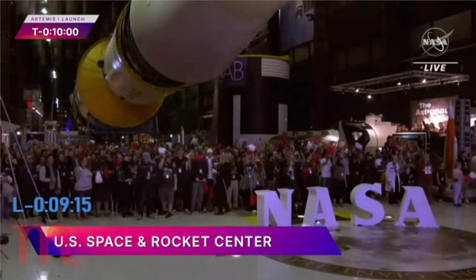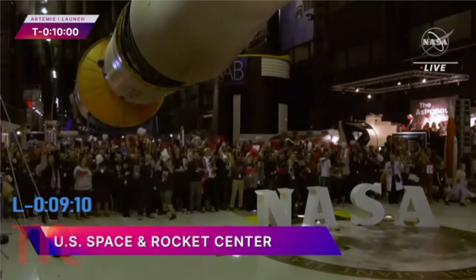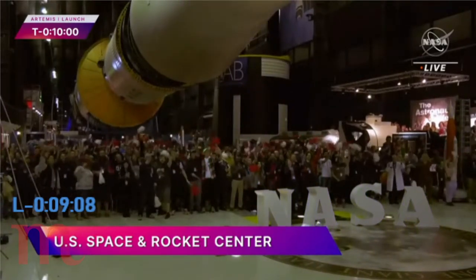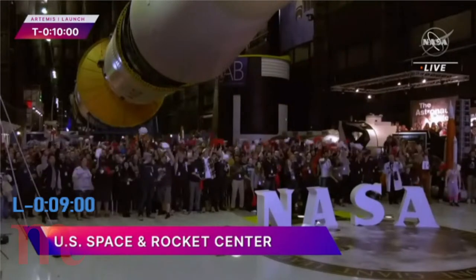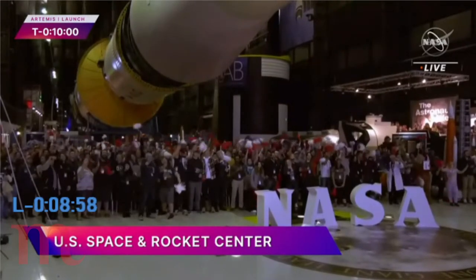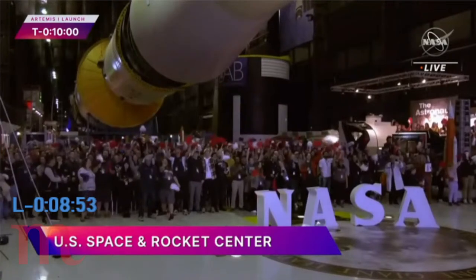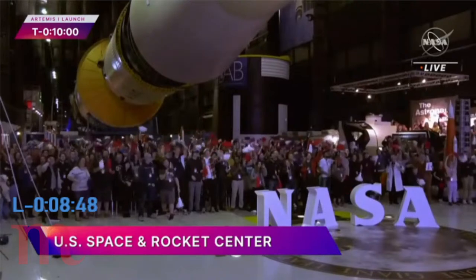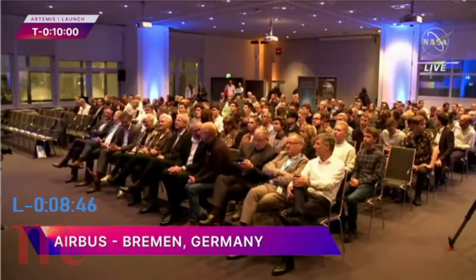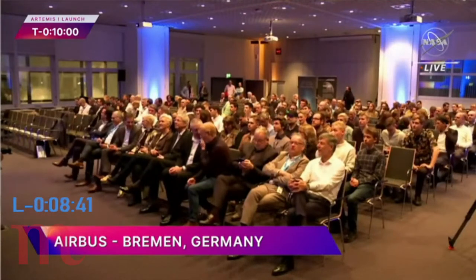And there's the Space and Rocket Center, where we have a ton of people waving their flags, cheering us on tonight for this incredible launch this evening. I love that. They totally look like cheerleaders, and they're embracing it. This is the U.S. Space and Rocket Center, the visitor center over in Huntsville, Alabama. As I've said before, Marshall Space Flight Center there is super instrumental in what the Artemis program is doing. They contributed a lot to the mission, so it's nice to see everyone there.